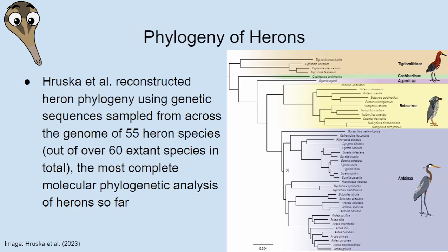There had been some, but many of the previous studies on heron phylogeny didn't include a wide variety of species, or they did not sample large components of the genome. So they might have looked at just a few genes or something like that and tried to reconstruct the phylogeny.